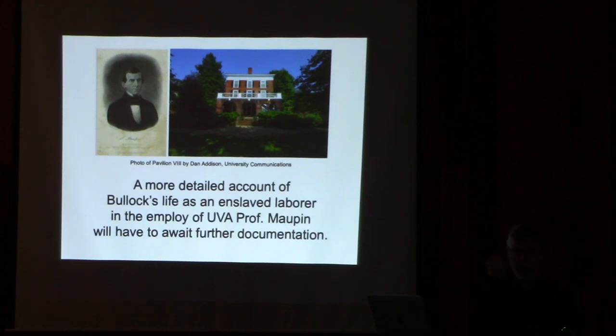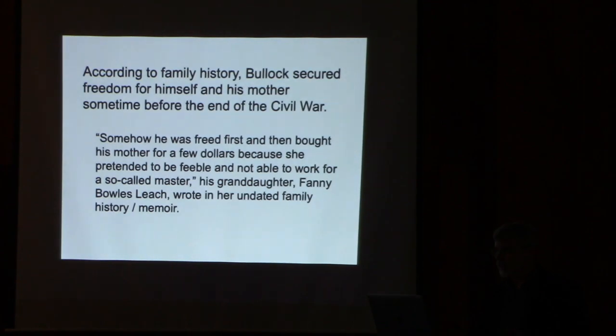And putting another name into public awareness. Berkeley Bullock is one of those enslaved people being honored by the university, being remembered. This is, I think, interesting as well. According to family history, Berkeley Bullock secured freedom for himself and his mother sometime before the Civil War. This is from Fanny Bowles Leach's unpublished, undated family history and memoir, which was shared with me by the family.